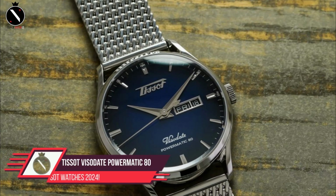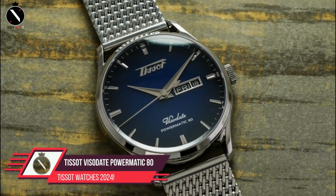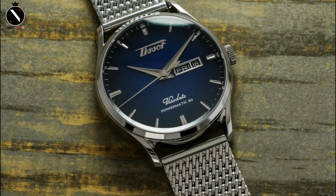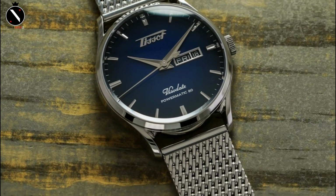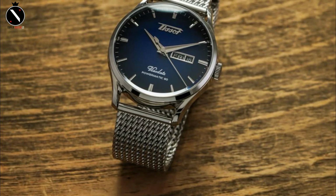Number 5. Tissot Visodate Powermatic 80. Circular in shape, the Visodate Powermatic 80 features a slim bezel and delicately arched lugs. The 316L stainless steel case has a 42 mm diameter and a 12.1 mm thickness.